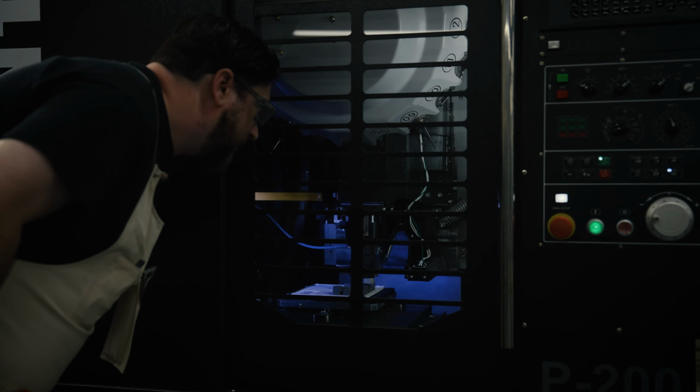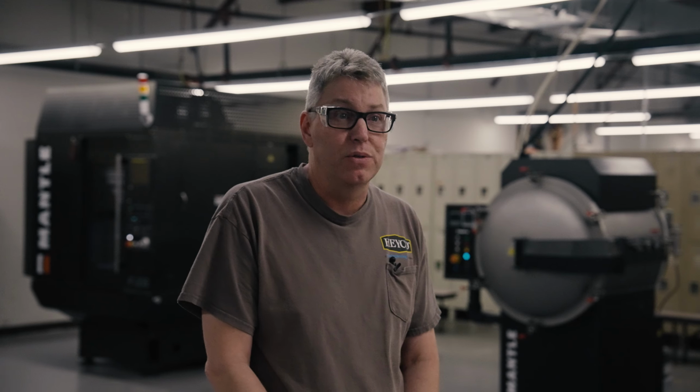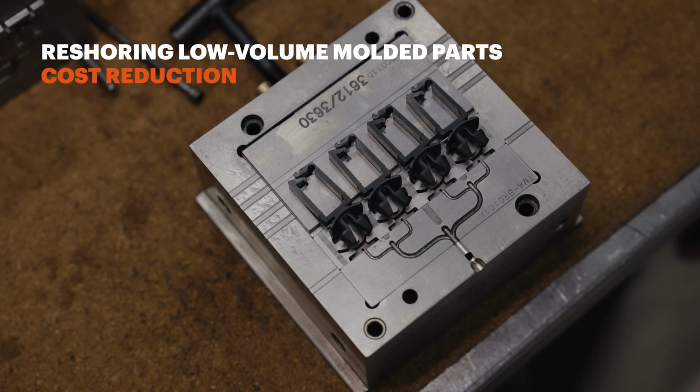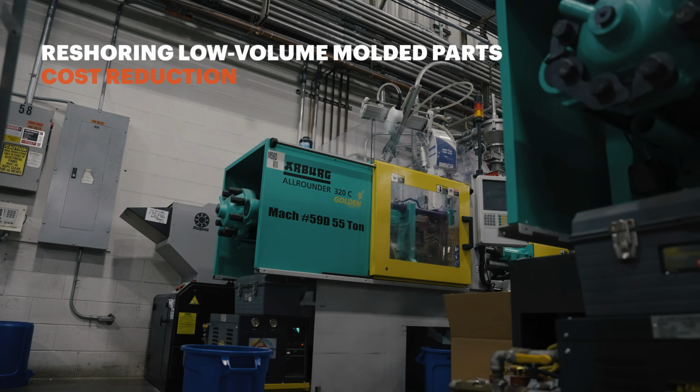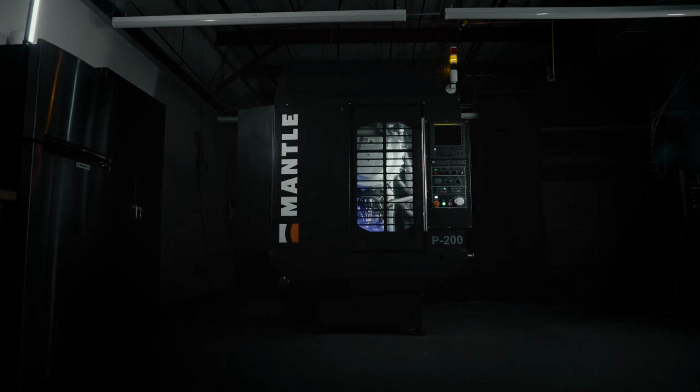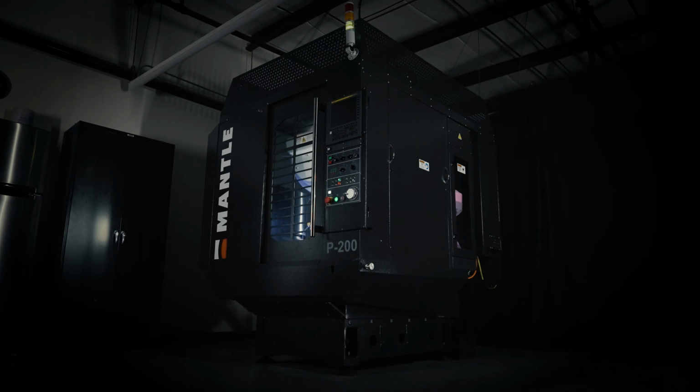We're able to make molds in-house and tooling in-house a lot faster. When you're at somebody else's mercy, you have a lot of exposure to not be able to relate to the customer's needs. And Mantle really allowed us to start bringing more of that in-house with much less capital per tool. From that standpoint, Mantle has helped make us more independent and vertically integrated internally.